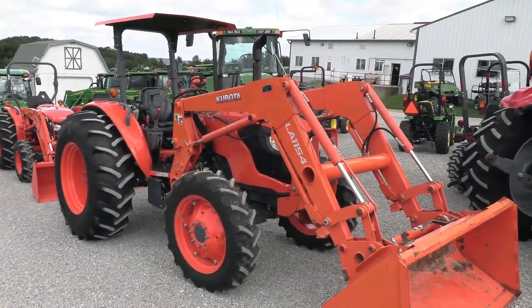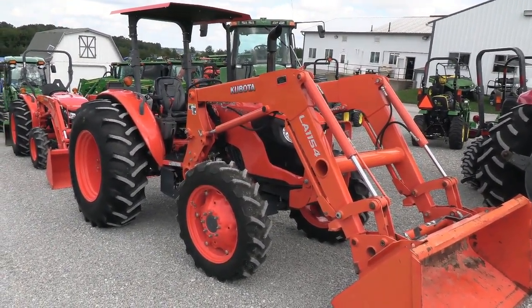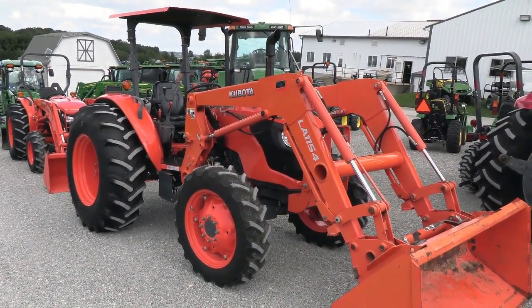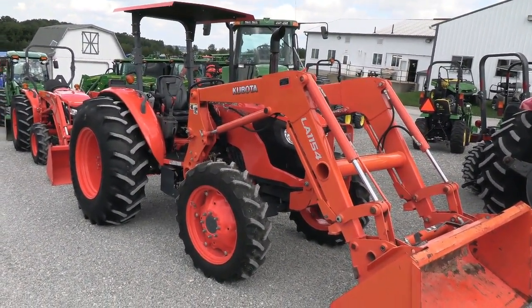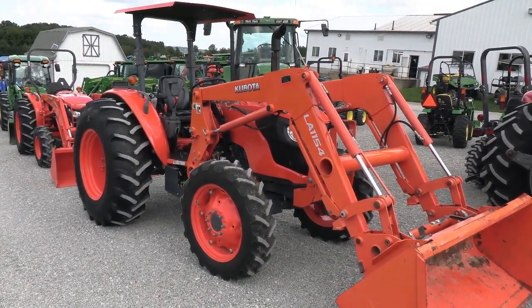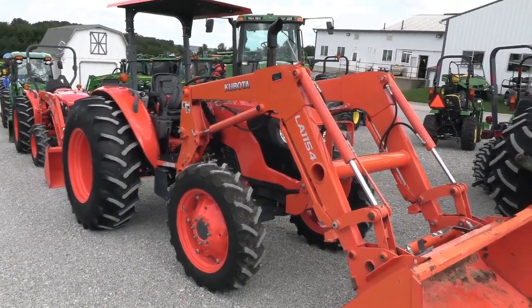Today we're showing you a 2015 Kubota M7060 tractor. It's an open operator station tractor with a Kubota LA1154 quick attach front end loader. Tractor is just over 1,000 hours on it. We traded the tractor in from a fella in West Virginia who was updating to a little bit larger tractor.